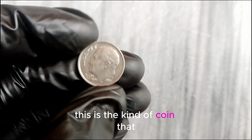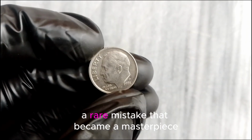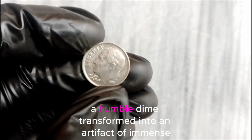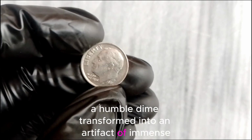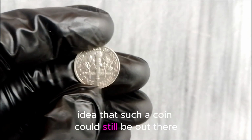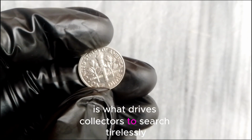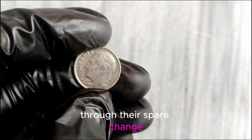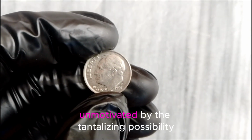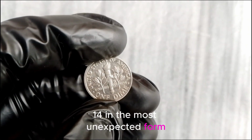This is the kind of coin that transcends typical collector value and enters the realm of cultural icon, a rare mistake that became a masterpiece, a humble dime transformed into an artifact of immense historical and monetary worth, and the very idea that such a coin could still be out there, unnoticed and waiting to be found, is what drives collectors to search tirelessly through their spare change, guided by stories like this one and motivated by the tantalizing possibility of stumbling upon a fortune in the most unexpected form.